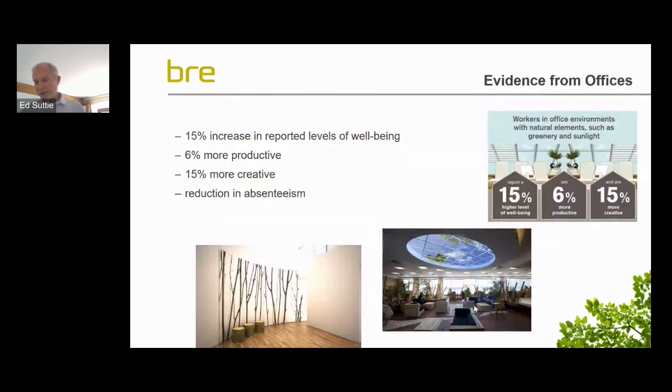And that's crazy, having gone through what we've just gone through already, and knowing and understanding the importance of nature to our mood, health, well-being, and the spin-offs that come from that. And the evidence is there from offices. Natural elements such as greenery and sunlight increase reported well-being, productivity, creativity, and reduce absenteeism.